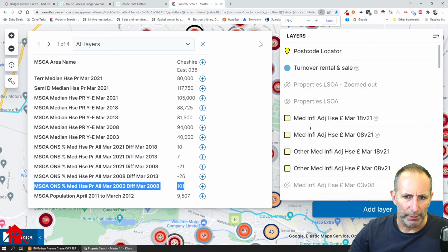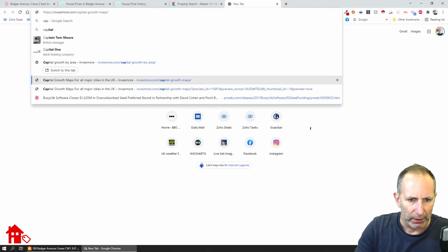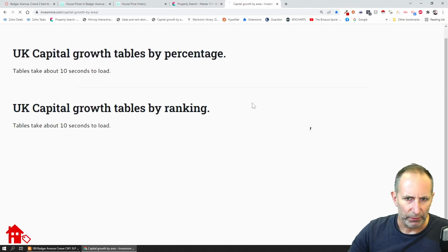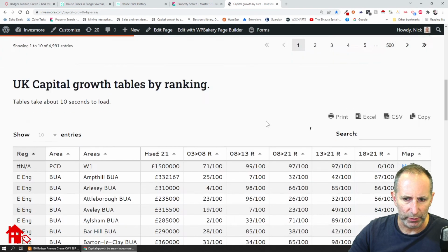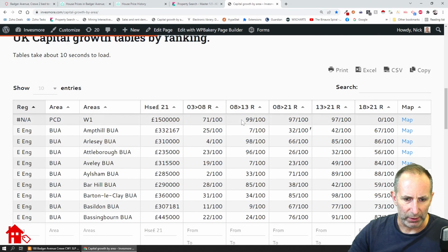So if you remember, and I'm sure I've talked about this, the capital growth, if I go capital growth by area, here we go. What's going on is that we're in the last cycle of the current property cycle. So you may have seen this, and this is property prices over the last 150, 170 years, and we've had 8 property cycles. We're into number 9, and this is the cycle. So we're now in the boom phase, and it's all a bit crazy. And getting more crazy.